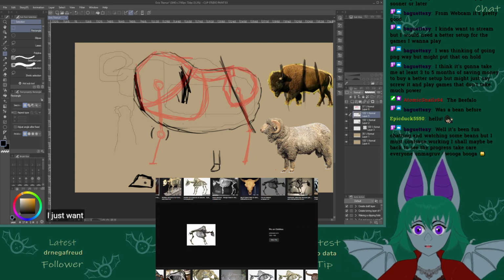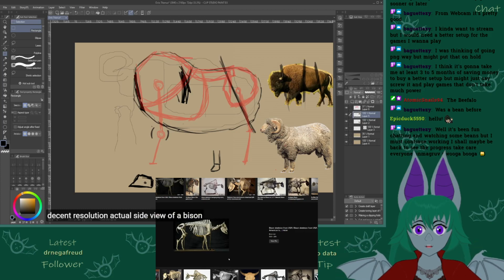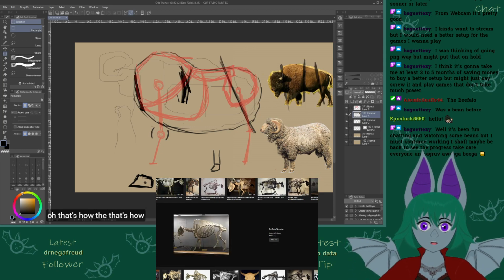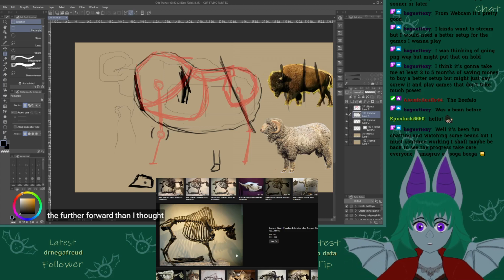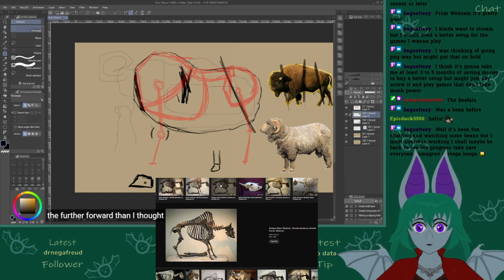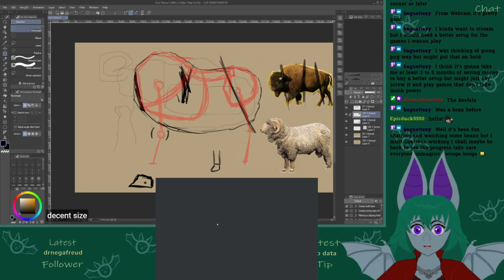I just want a nice, decent resolution, actual side view of a bison. Oh, that's how the shoulders are. They're further forward than I thought. But that looks like a relatively decent size one, I think. Go with that.